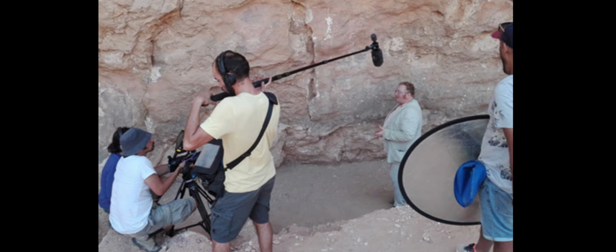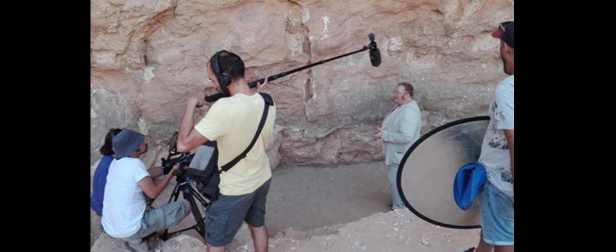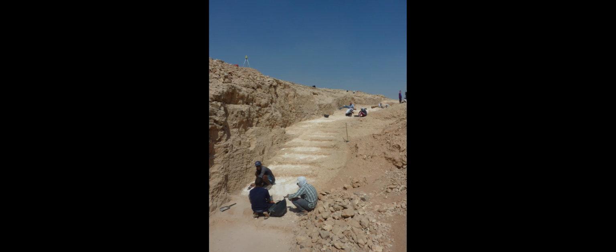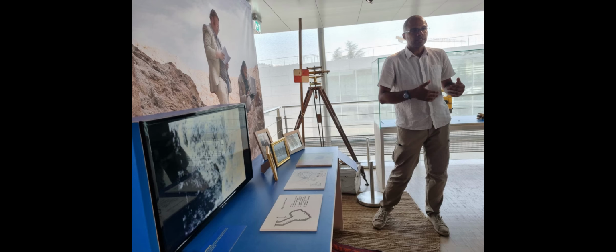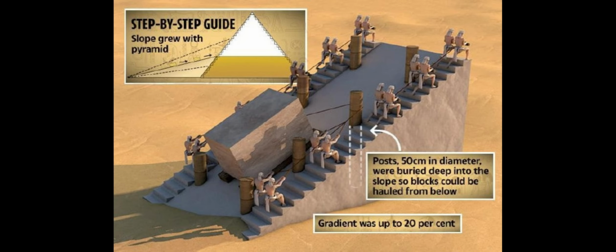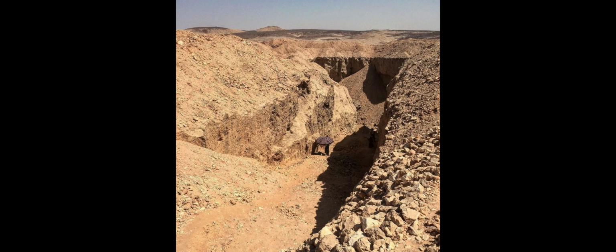According to Dr. Roland Enmarch from the University of Liverpool, the ramp is extremely well preserved and is leading out of the quarry. Along the sides of the ancient ramp there are 2 staircases lined with post holes. Ropes were probably tied onto these to drag the huge stone blocks. Yannis Gourdin from the French Institute for Oriental Archaeology in Cairo says a sled was used to carry each stone block, acting like a pulley system, helping workers move the blocks up steep slopes of 20 degrees or more.